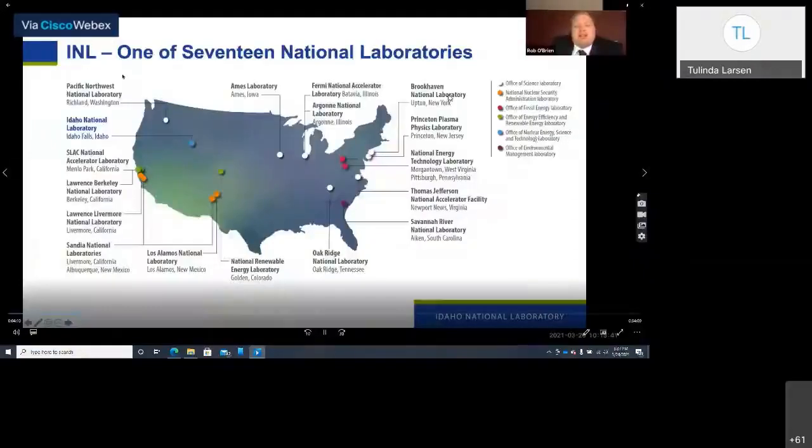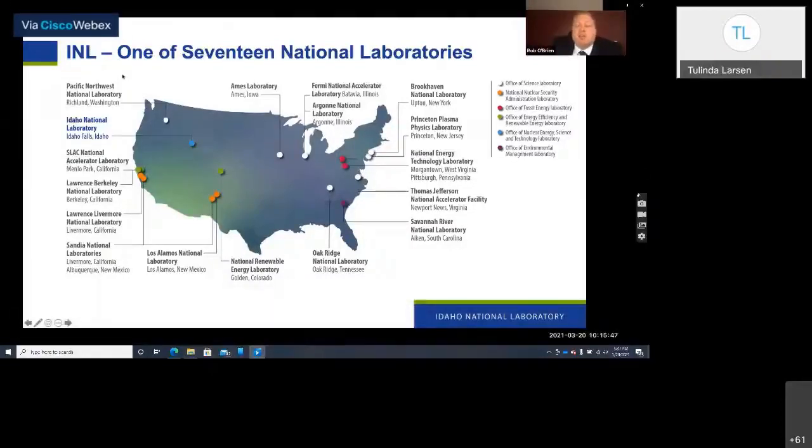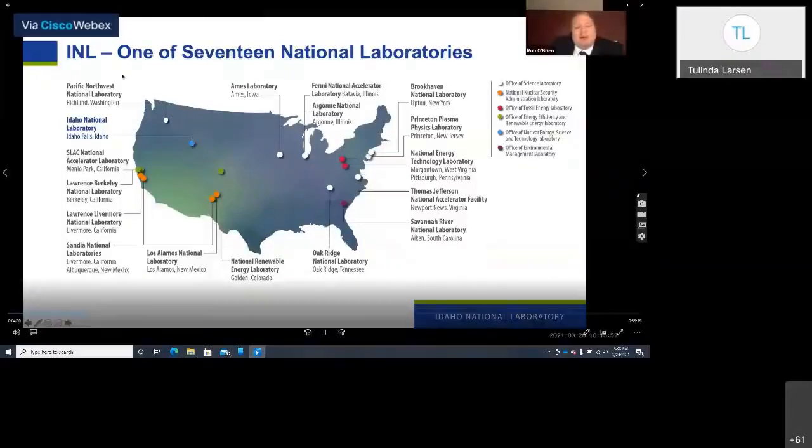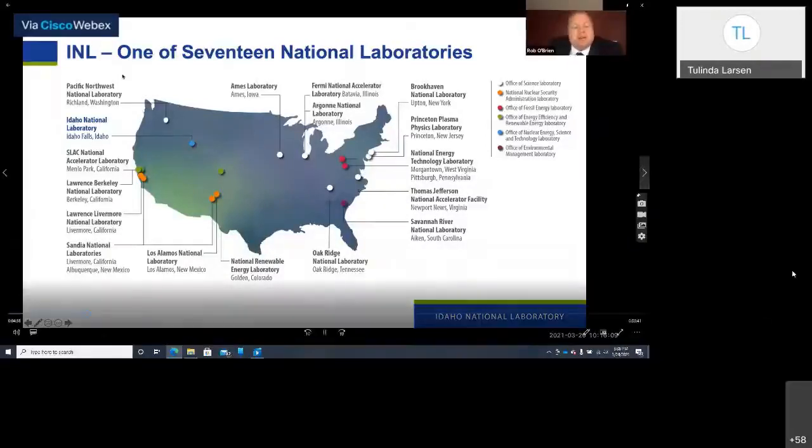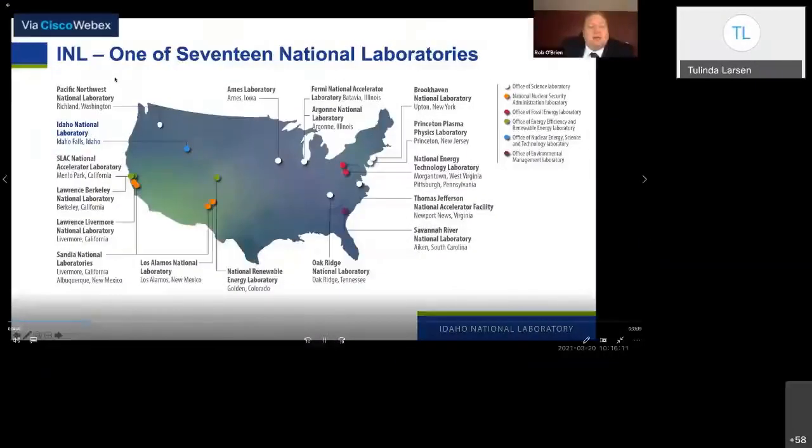Idaho National Lab is not a sole lab. As we know, we're one of 17 Department of Energy national laboratories nationwide. Idaho National Lab in blue here, we fundamentally serve nuclear energy, and the national and homeland security mission. Some of those defense applications as well, and some opportunities later throughout this presentation where we perform research.